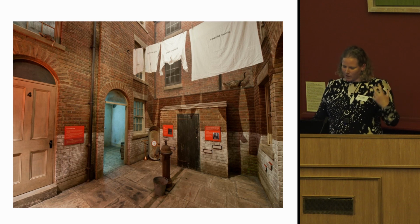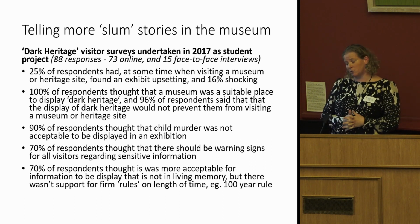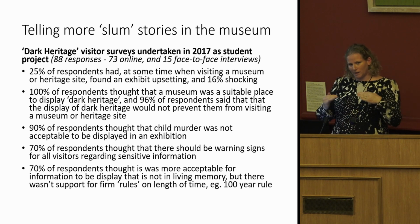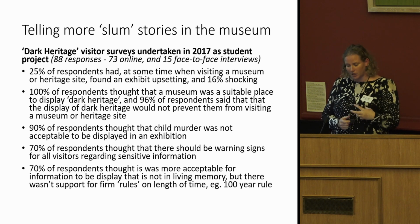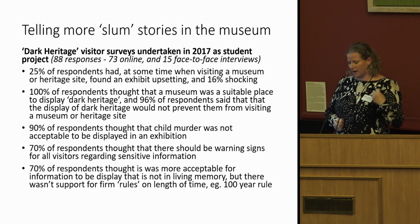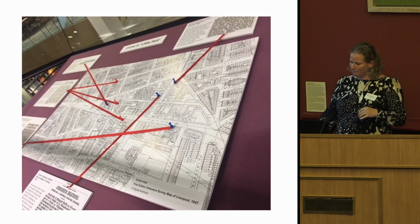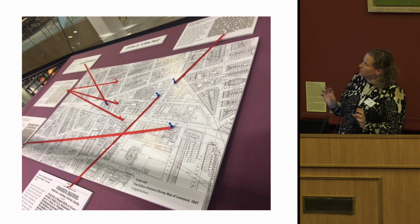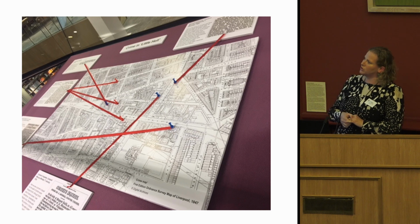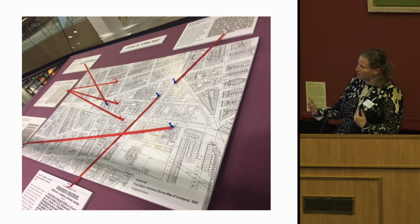And then to look at how we could build on that, we did a little bit of visitor research. We had a student who worked with us from the University of Liverpool who did some visitor surveys to try and work out what elements of the dark heritage we might be able to interpret. She showed people some of those stories that I just shared with you, and she really asked about what was and wasn't acceptable for people to explore. So we then, based on that, did an exhibition. This was something that our volunteers curated as part of the project at the Liverpool Record Office at Liverpool Central Library, a temporary exhibition for a couple of months.